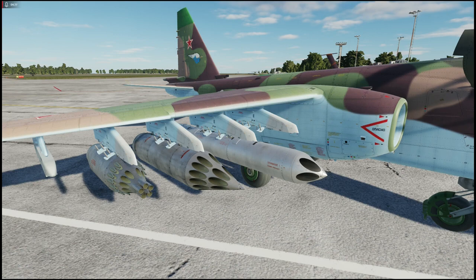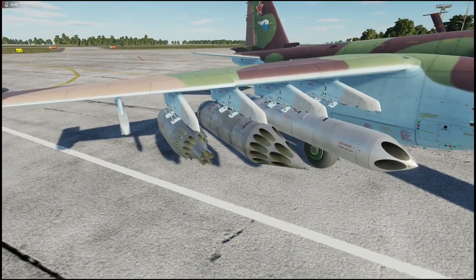So this rocket I would use against smaller bunkers, buildings, sometimes runways if you can get a hit on it. Infantry, soft-skinned vehicles, APCs, IFVs, and of course parked aircraft and helicopters, concrete buildings, and as I said, smaller bunkers.